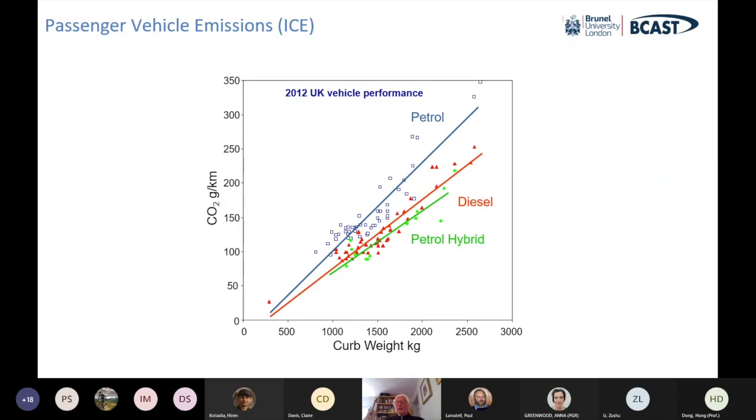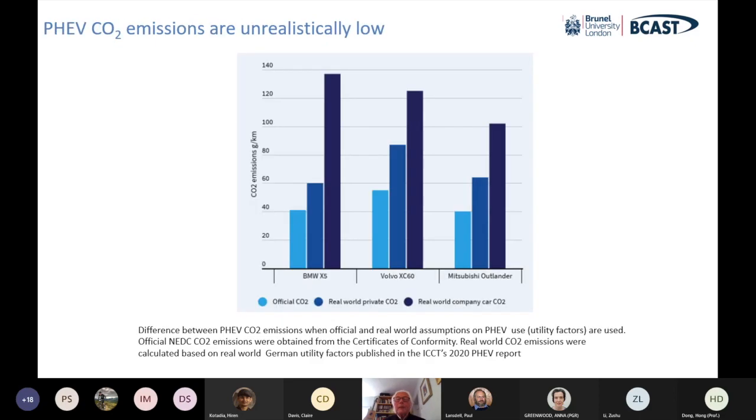And if you can actually make vehicles that only weigh around half a ton, you can get very, very low CO2 emitted per kilometre. It's the gift that keeps giving as you keep taking more and more weight out of the vehicle. What it really shows is that at this time, diesel looks better than petrol, which it still does, and petrol hybrids are really just about the same as diesel. So you start to think, what's the point of hybrids?